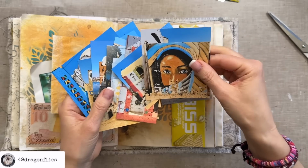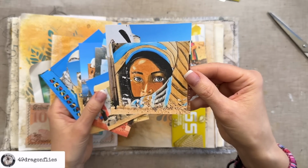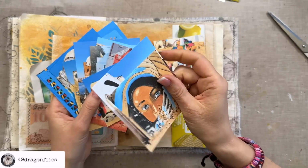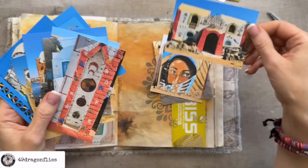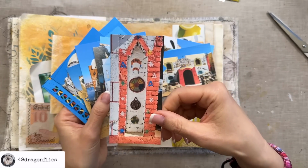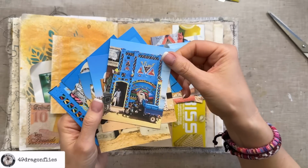And then here, these are some of the houses. Look how beautiful this is. So I just printed these on my 200 GSM cardstock. Look how cute these houses are. This was my most favorite place of the whole trip.